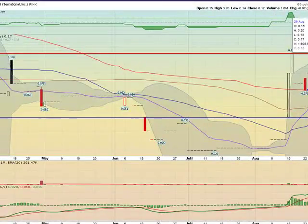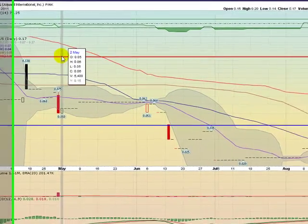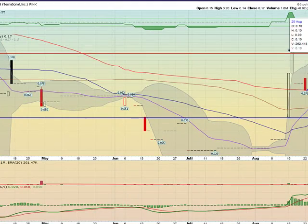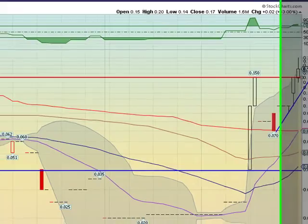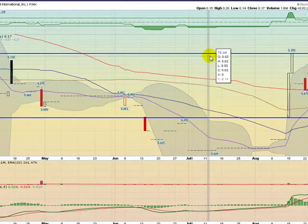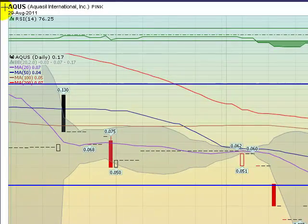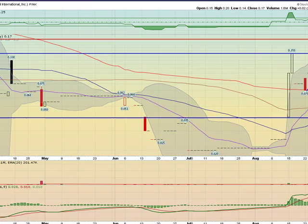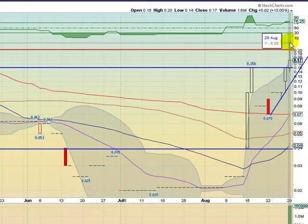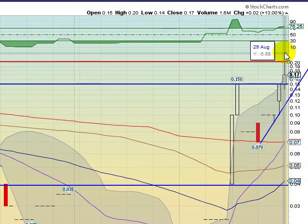Now we broke over the resistance, so what that means is this resistance line is going to act as support. So where we had resistance over this trading day and this trading day, August 26th, we're going to change this color to blue because it's now acting as a support, and our new resistance is going to be the 20-cent area, which is our high of today. So watch for this level to get broken to suggest a continuation of the overall run.